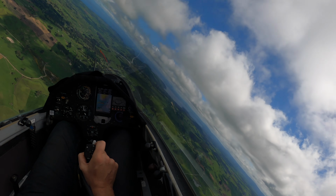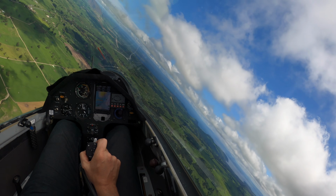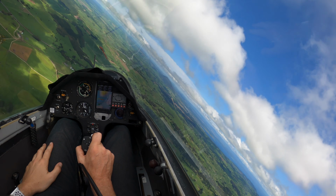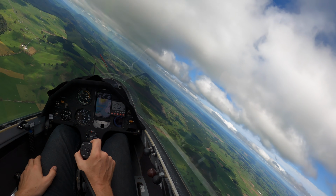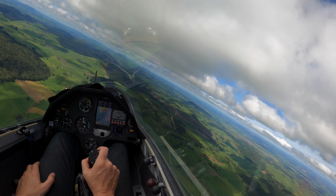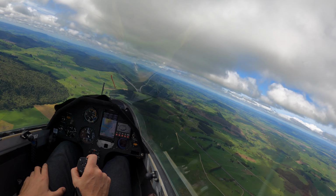The problem today is there's heavy sink if you get caught out between cloud streets or thermals. You go down like a brick. So I've struggled a bit to stay in the good stuff. But this looks pretty good.